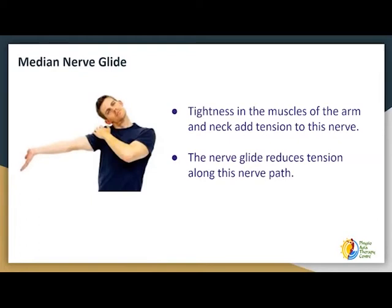So when we're doing this stretch, you will feel the stretch come all the way across the arm. We're going to be moving in and out of that position. When we're doing a glide, it's more of a movement. So you're not going to be holding it in that position for too long.